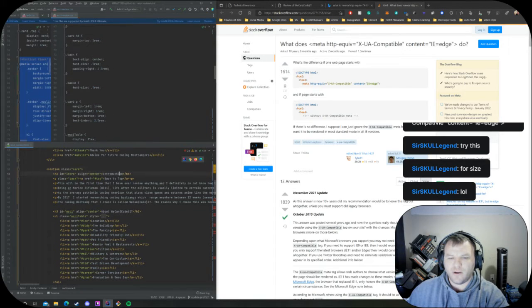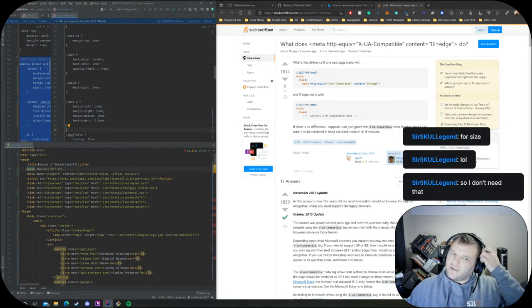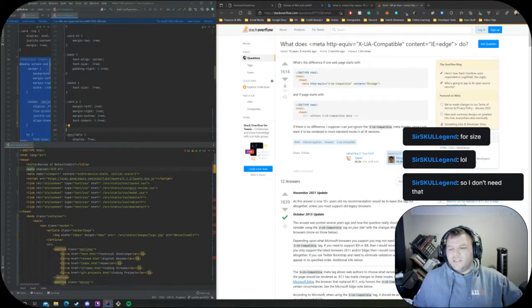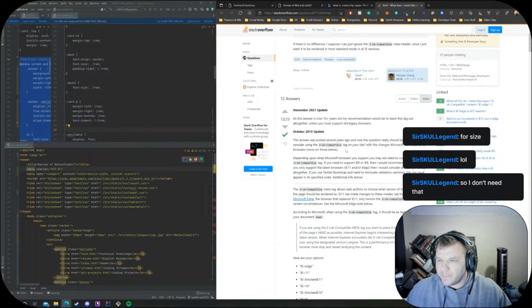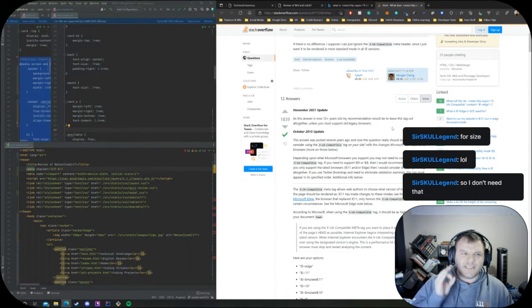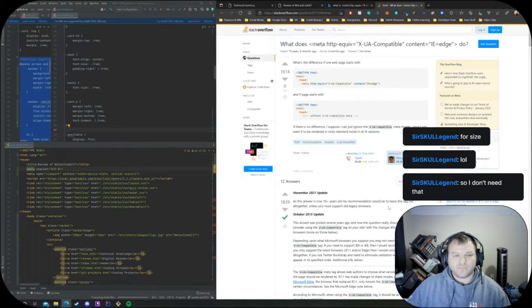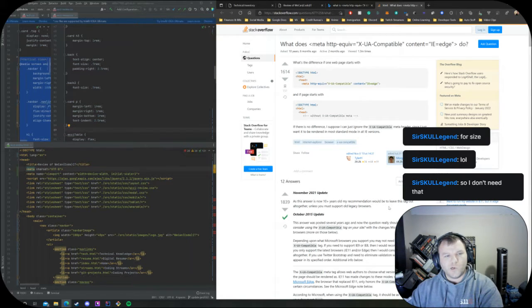Now that meta viewport, yeah, I got one right here. Yeah, you're not going to need that IE Edge no more. Because like this guy was saying right here, unless you must support old legacy browsers. And really the only people that use old legacy browsers like Internet Explorer would be companies, whether they have their own little intranet where that only works on Internet Explorer.